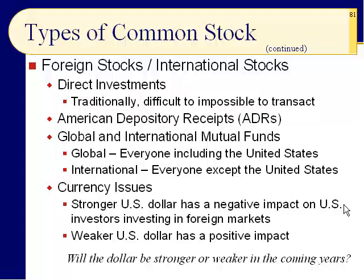Right. And so some people play that game. They try to anticipate what's going to happen with the currency. Over the long term, our currency has been strong. It's been weak. It's been strong. It's been weak. But relatively, the dollar always is fairly strong relative to other currencies. Not always. And you have to ask yourself, will the dollar be stronger or weaker in the coming years? But that's the secondary issue. The first issue is, is it a good company to buy?